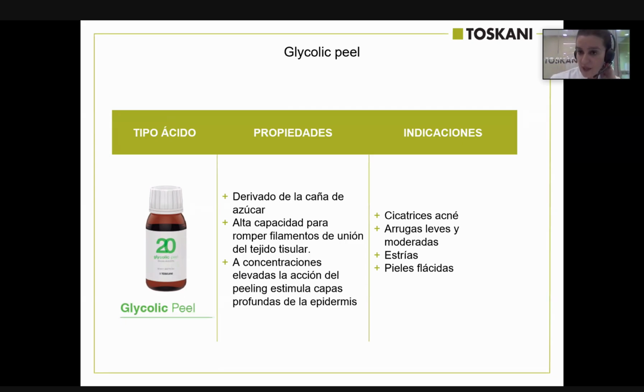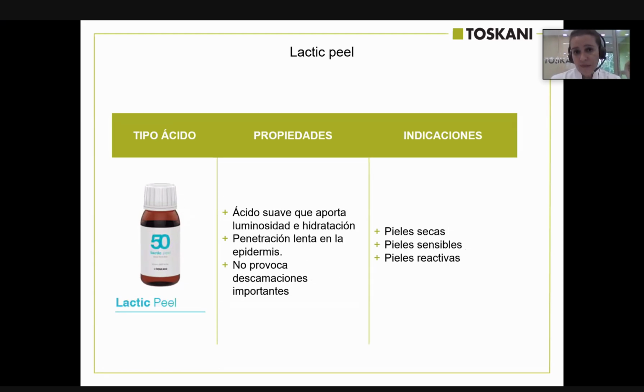Another thing that we're going to point out about this acid is that it's photosensitive. So during the summer period, we have to be careful with this, and we would recommend a different acid to work with, as it wouldn't be recommendable to use this and then expose your skin to the sun.